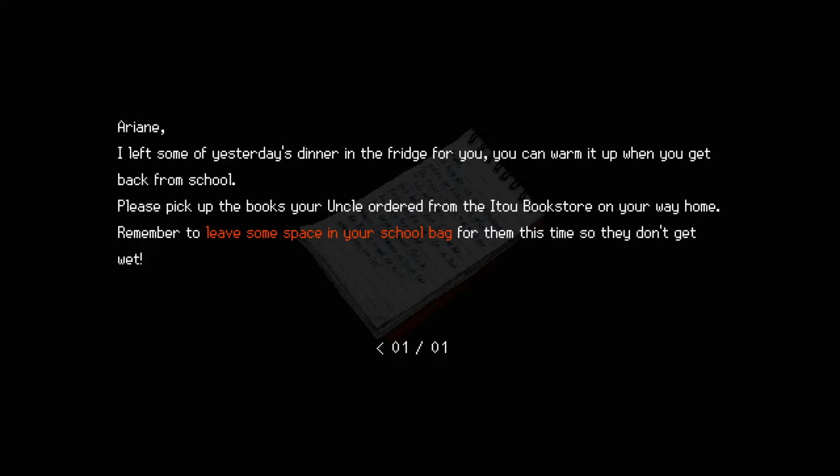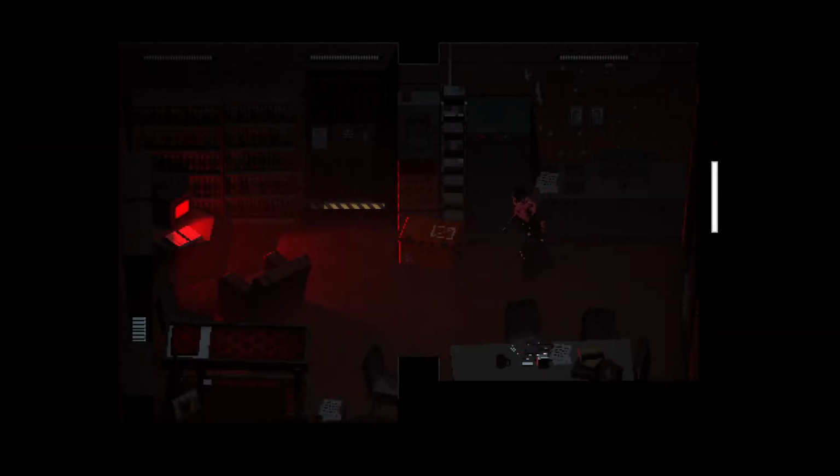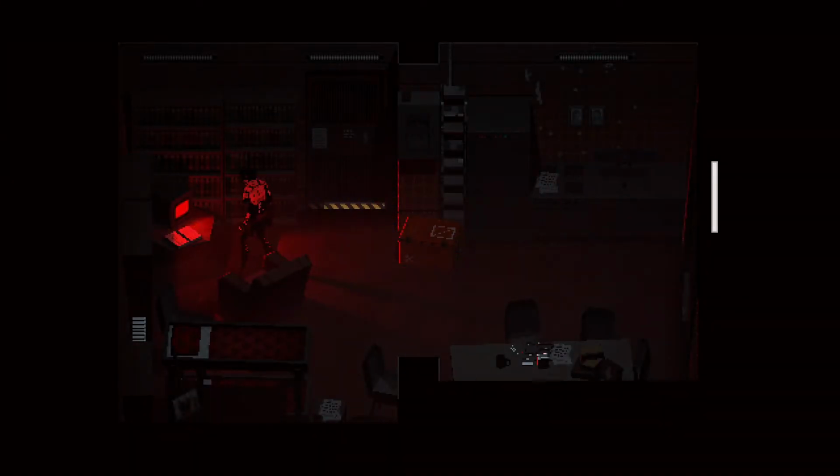That is the game's way of telling you that you're going to have an event coming up next where you should have at least one inventory slot available to you. I'll make a save here.